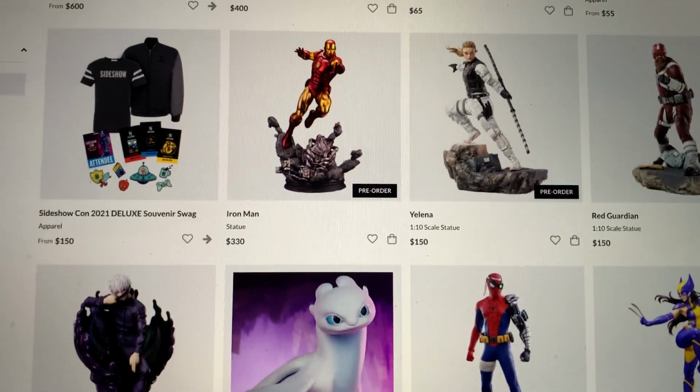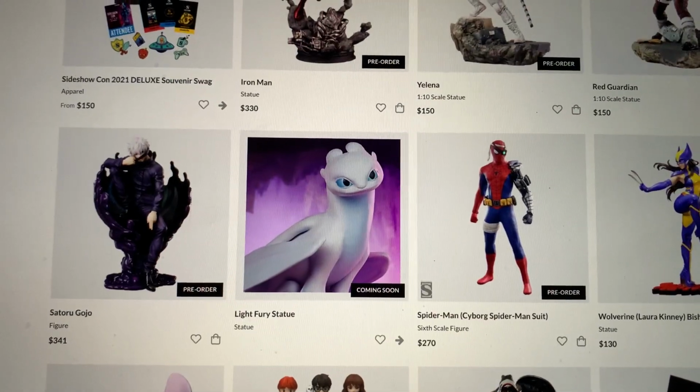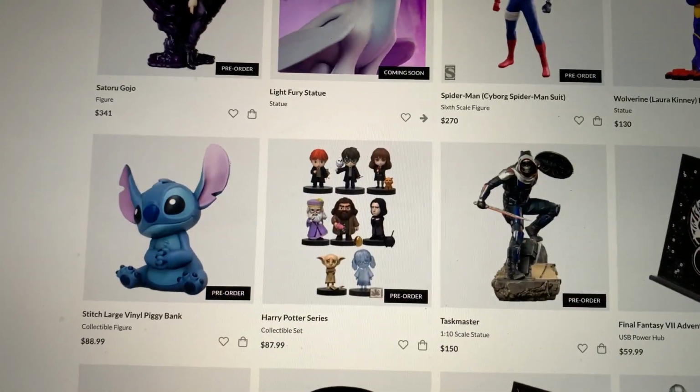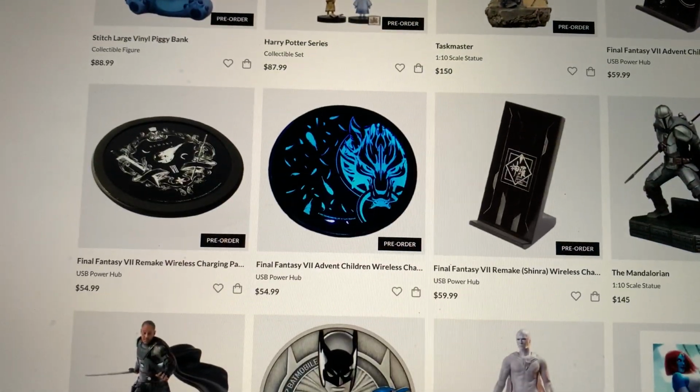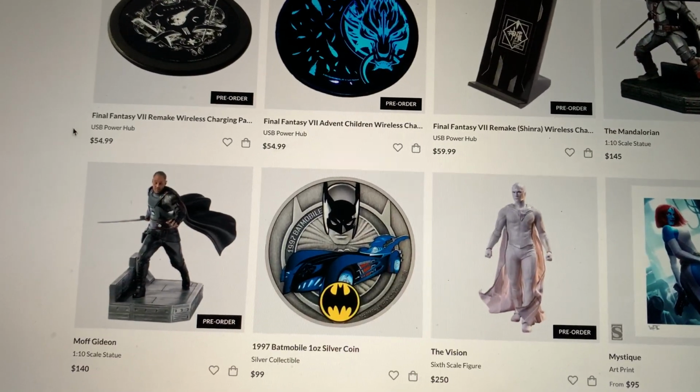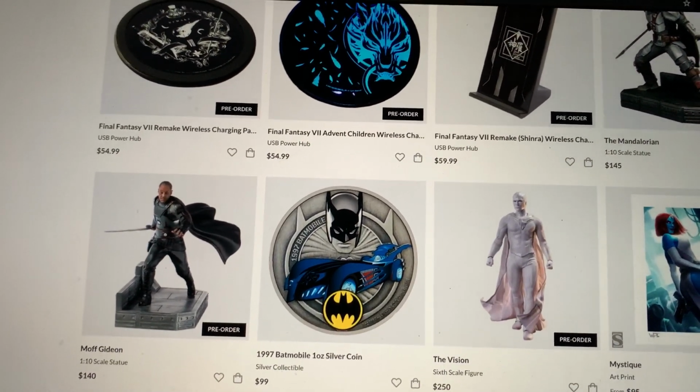You can see the others. It's Yelena, Red Guardian. They both look nice, and I'm sure if you're a huge fan of the movie, definitely great pickups. Taskmaster. We have some Mandalorian 1/10 scales. They all look pretty nice, but nothing to brag home about.